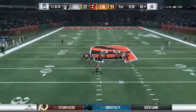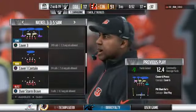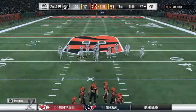Off the play fake, he'll look to throw. And down he goes, brought down by a Raider sack. Tank Carradine. He's the one that got to him. He takes him down for a loss of 9.